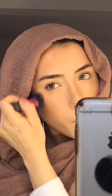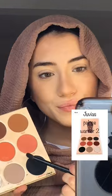And I showed you how I contour my nose. I like to keep it narrow on the surface area. That's for my nose. For eyeshadow, we're going to begin by using the Juvia Place eyeshadow palette called Warrior 2.